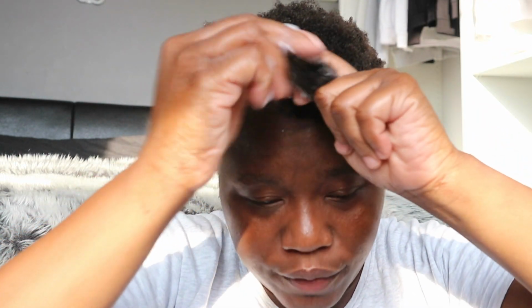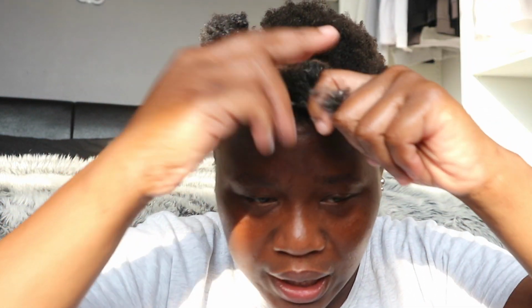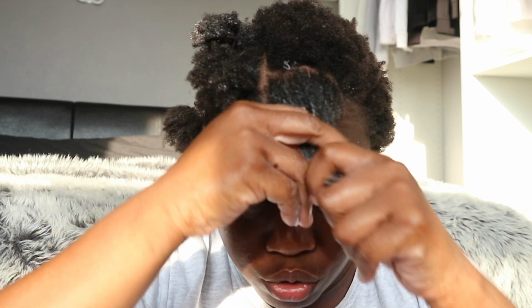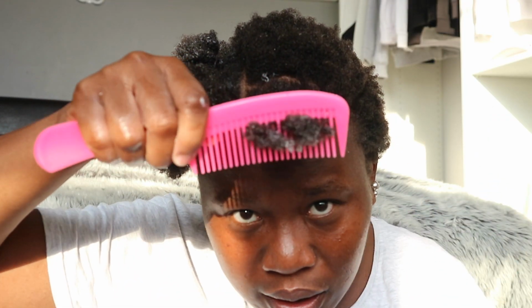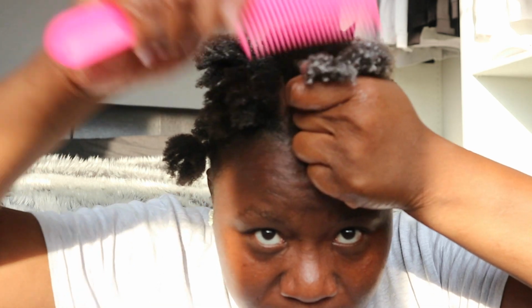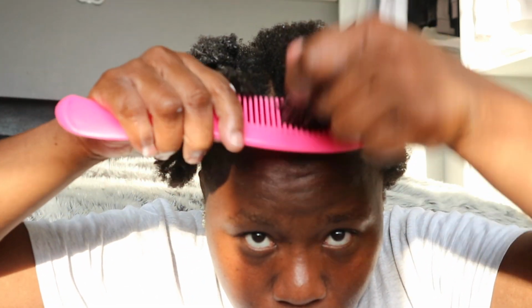But when I put the product in my hair, you know when you put product in your hair, you can feel the product. But with this, I can't feel it. So I'm gonna moisturize the product in the hair. They said from roots to ends like this. Then when I put it in, see, even a small comb just slides in like butter. It detangles the hair really nice.